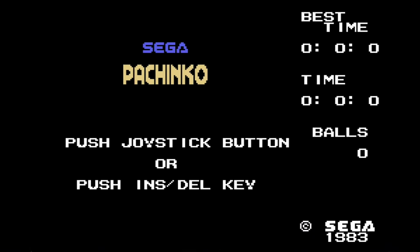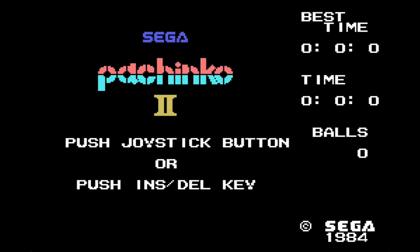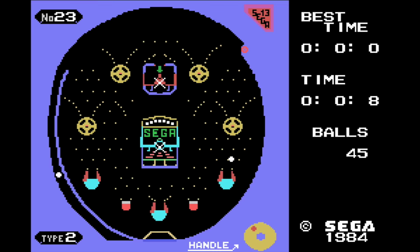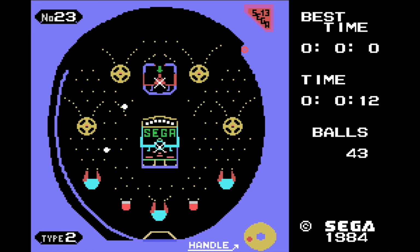This is Pachinko. Launch balls to win points or other balls, I guess. I lost interest after about 3 seconds, but supposedly they go absolutely crazy over this in Japan. Ah yes, Pachinko 2. Because there needs to be more of this crap. This time you have 3 boards. If your needs are extremely simple, pick this one up.